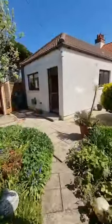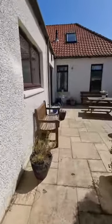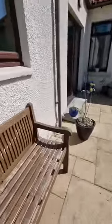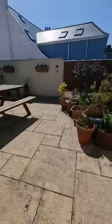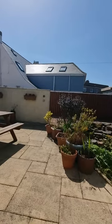Let's think about this. Let's go over and we'll sit here and we'll just recap. And I'll talk about the area for people that don't know it. This bench is perfect for that. Oh, I'd be sitting out here with a nice cup of coffee or something like that. Maybe something a wee bit stronger for some other people.